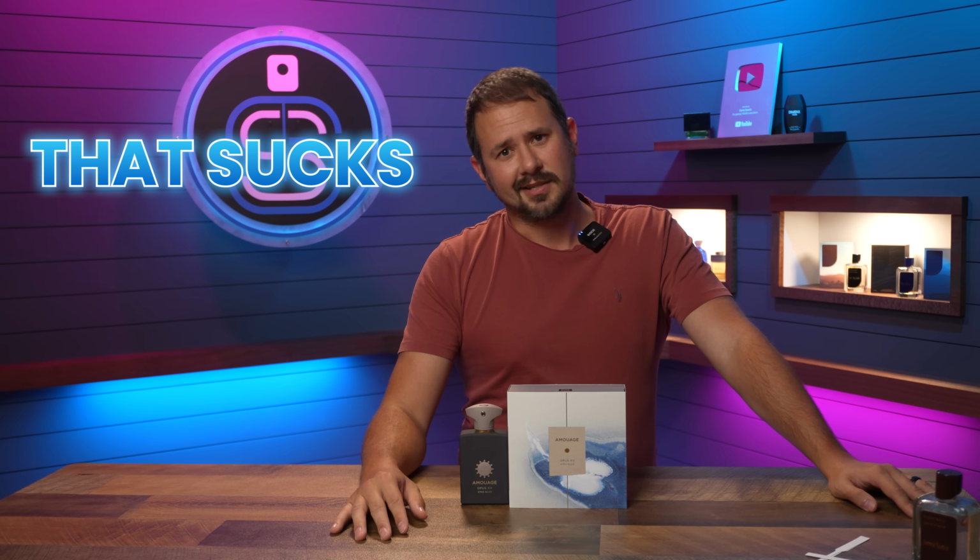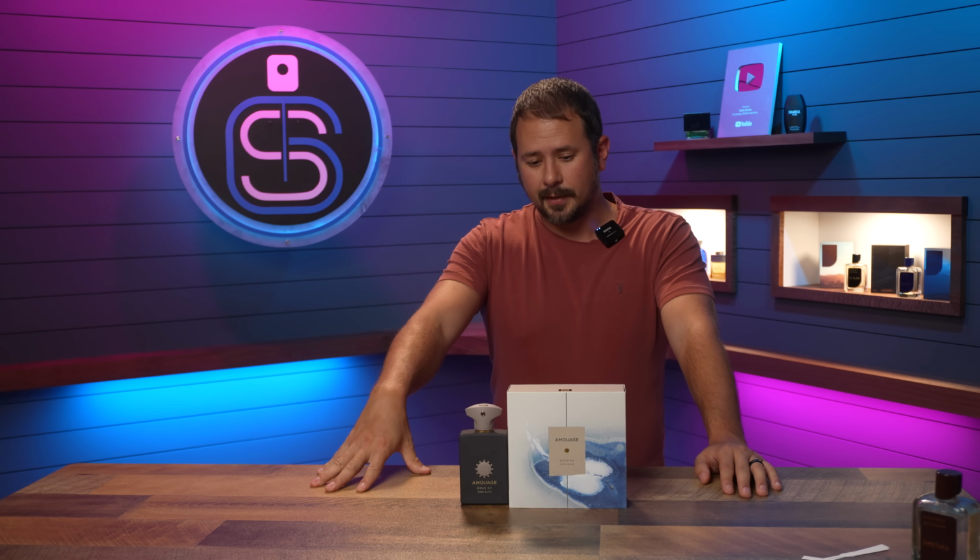So if you're interested in the house or the fragrance, absolutely sample it. I do think it's worth sampling, but sample it first because that's a lot of coin to drop on a fragrance. And if you get it in and you're just not feeling it, that sucks. And you've got to go through the whole hassle of whether you keep it or try to resell it and take a loss. Just sample it first. But like I said, definitely worth sampling in my opinion, if you're a fan of this style of fragrance.